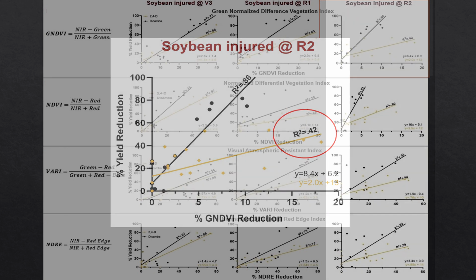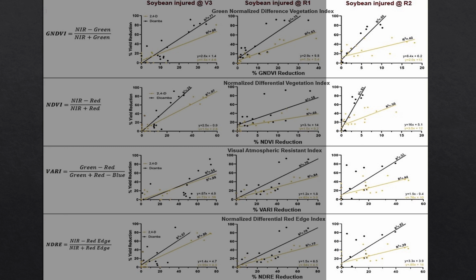Therefore, in this case, we will look through our other models for this growth stage and determine if any other vegetative indices were better at predicting yield loss following 2,4-D injury at the R2 growth stage. What we can see is that no vegetative index was very accurate at predicting yield loss at this growth stage. Therefore, in a real-world setting, we would only be able to accurately estimate yield loss following 2,4-D injury at the R1 growth stage or earlier.